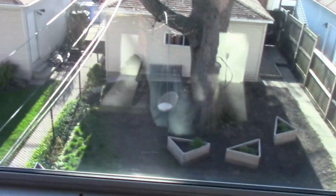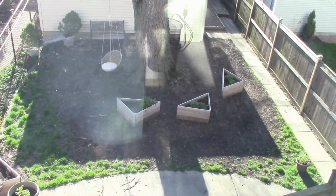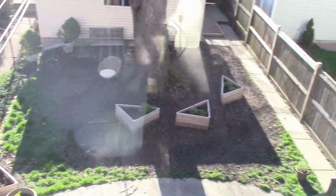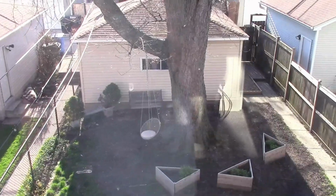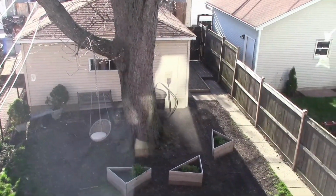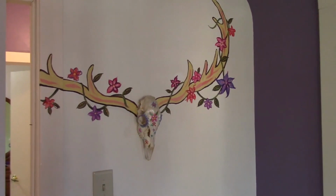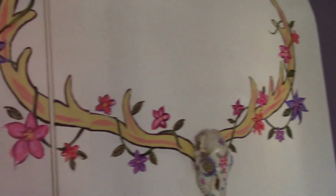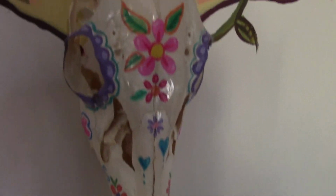And out here you can see our backyard. The dogs did a number on the lawn, but they love running around. And we've got some raised beds in now, and the plants are coming in nicely. We got a swing in the tree. In this room we have another cool wall mural that goes over onto the door for a nice effect, and it's actually got a real skull as a centerpiece.